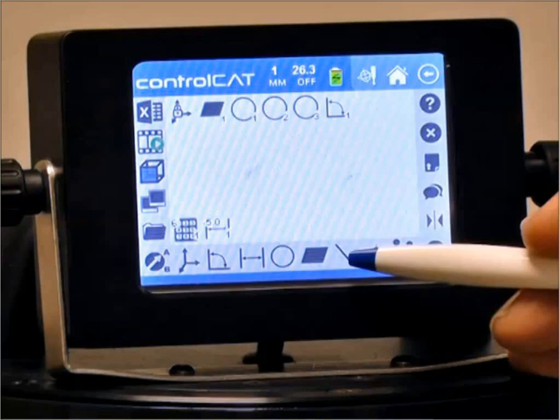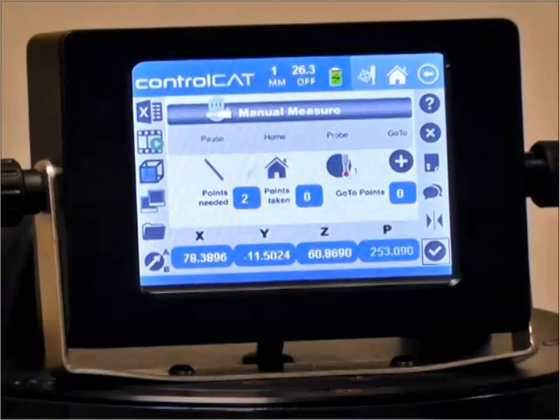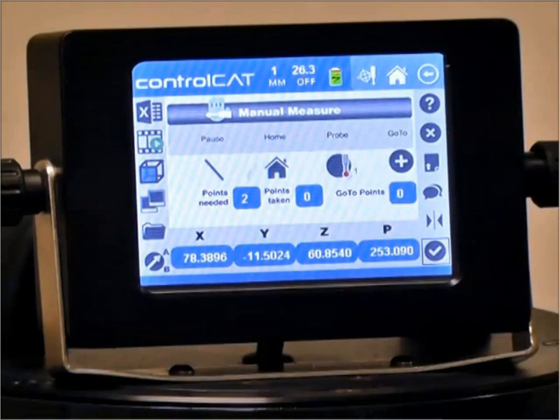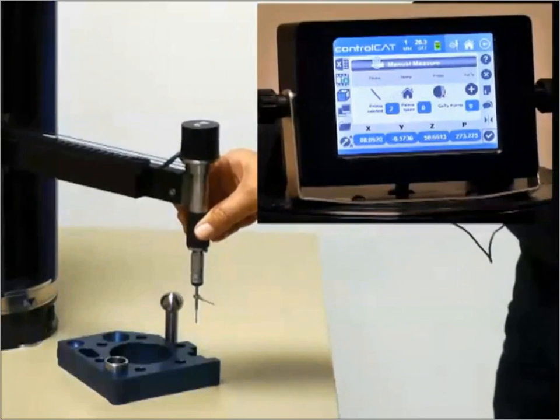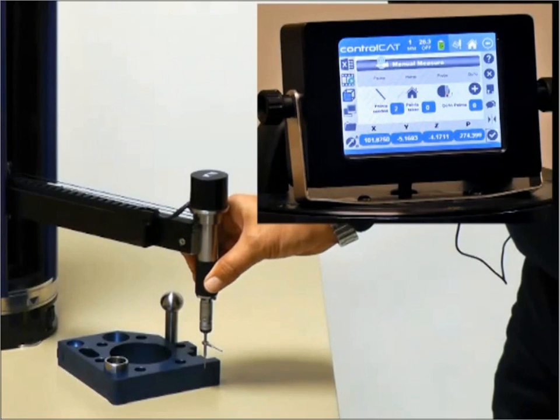So we actually programmed this gauge to go in exactly at 4 or 5 millimeters per second measuring speed at a perfect vector to the part, because once I've measured that part manually, it knows approximately where that is, but it will go in at a very accurate speed.